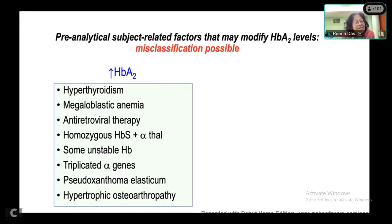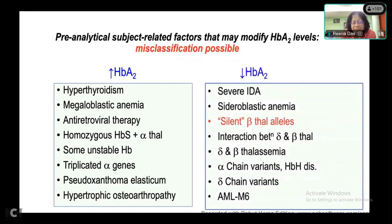Or if you get red cell indices which are not matching, looks like a megaloblastic anemia or a macrocytic anemia according to the red cell indices, and the A2 is increased, it could be just because of the falsely high HbA2. Similarly, we can also get falsely low hemoglobin A2, such as in silent beta thalassemias, or else in a severe iron deficiency anemia, and some of these other conditions which are there.